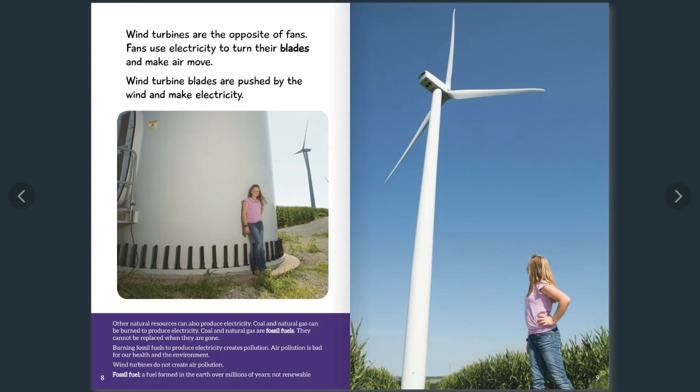Wind turbines are the opposite of fans. Fans use electricity to turn their blades and make air move. Wind turbine blades are pushed by the wind and make electricity.